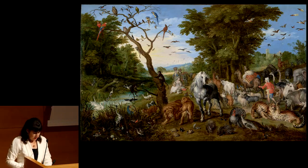The precisely described array of animals and birds distributed around Noah are Brueghel's real innovations in this work. The individuality, beauty, and animation mark his unparalleled powers of observation and indeed personal access to a wide range of birds and animals in the Archducal menagerie.